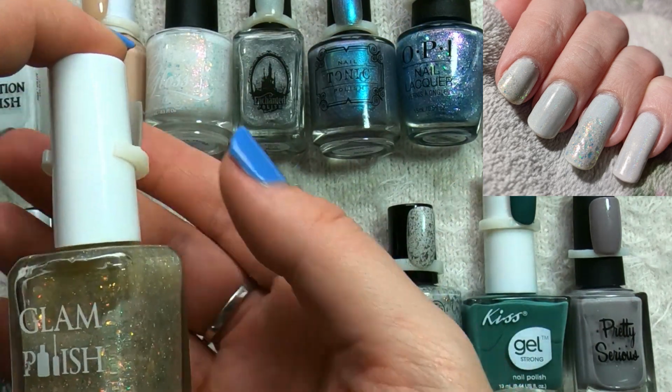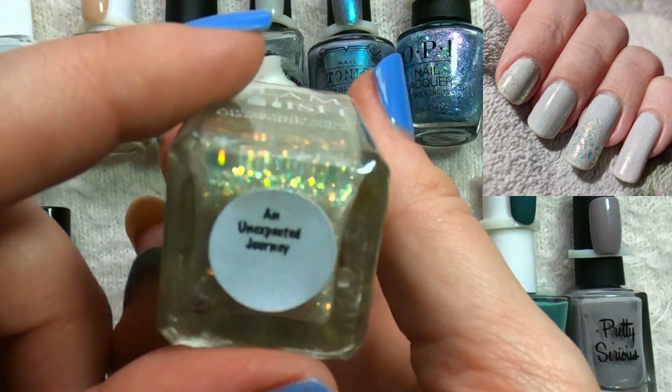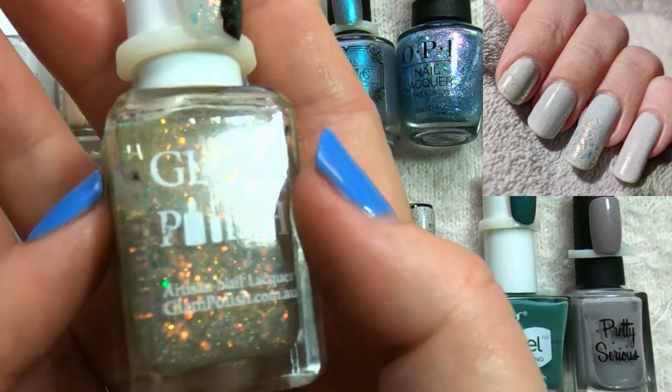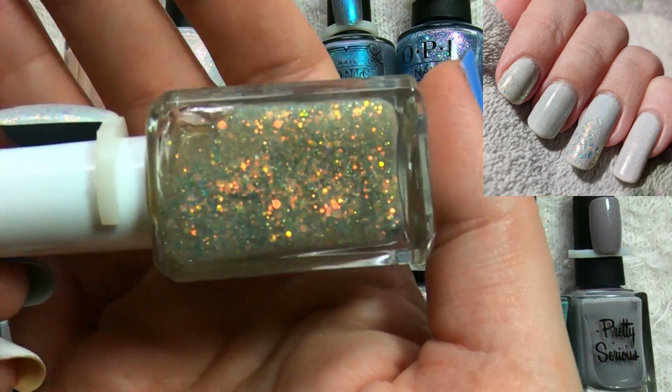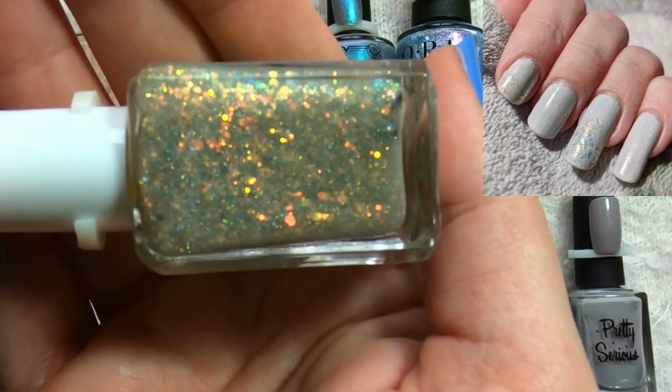The one that I used on top of it, I believe in a few accent nails, was from Glam Polish, and this was An Unexpected Journey. Now this was on my wish list for a very, very long time. I kept trying to get it from the website, and every time I had my cart loaded, it would sell out, and then I would have to wait for it to be back in stock.